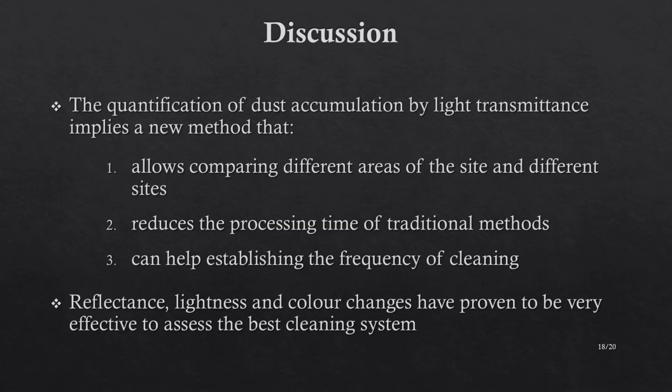The quantification of dust accumulation by light transmittance implies a new method for determining indoor dust coverage, which allows comparing different areas of the site and different sites. Another advantage of the system is the processing time, and it can also help establish the frequency of cleaning if repeated over time. However, the different angles of observation and the specific light source at the site need to be taken into account if the intention is to understand the effects of dust for visitors.